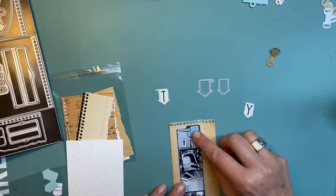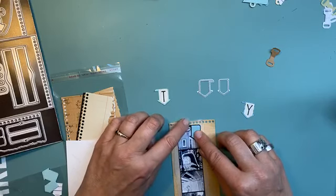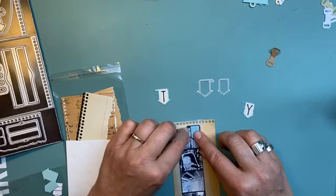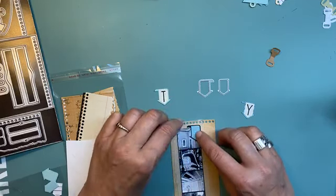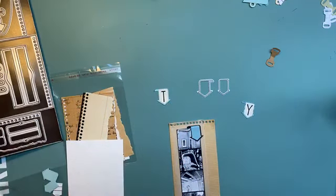So when you put it on top of a page, on top of a picture or on the side, it looks like it's coming from behind the picture. That's what I'm trying to show you. And yeah, I think it works now. Does it make sense? Can you see it?